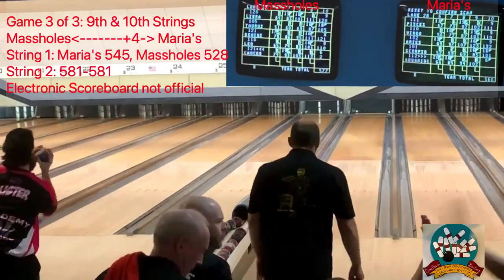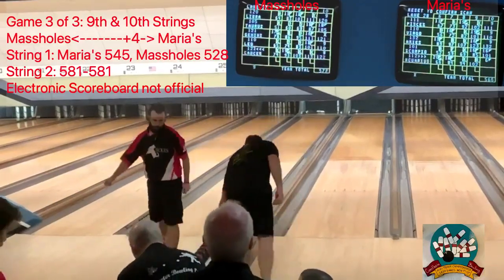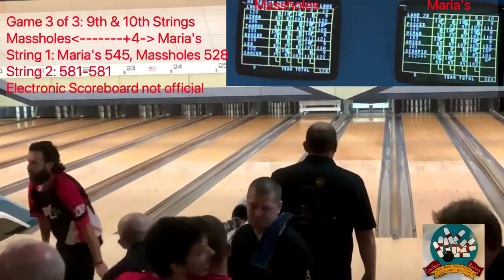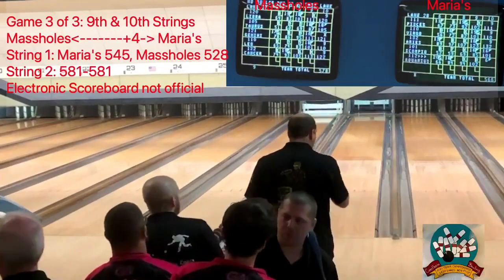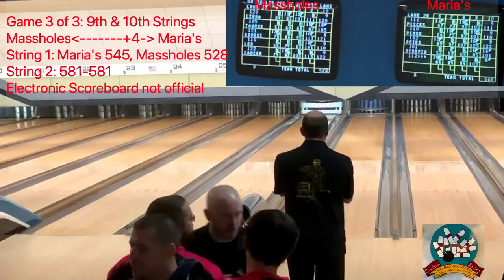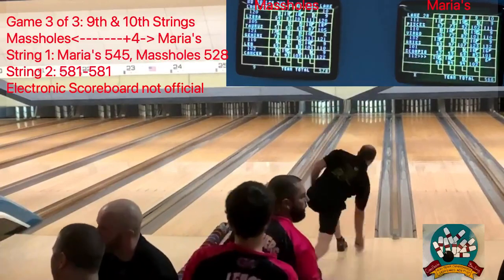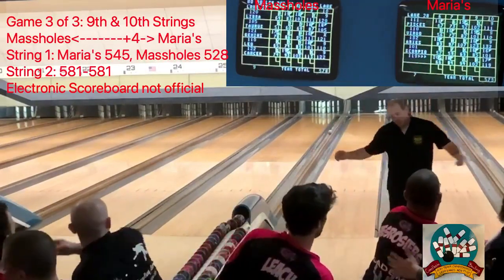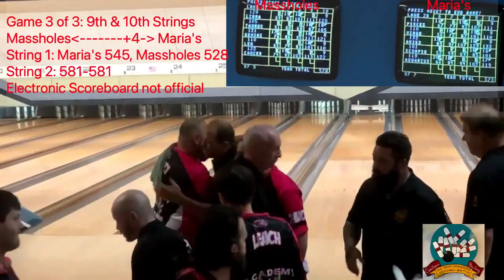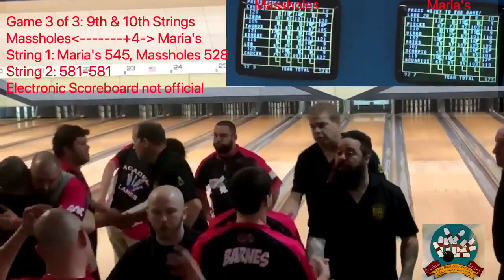What a thrilling match. 9 for Lister, 122. Incredible match here. Massholes down 69, went back and forth, took the lead, and Maria subs hangs on. Winchell on a spare to wrap it up, 112 plus this ball. And gets 7, 119. Maria subs, the number 4 seed, moves on to the semis. Both teams congratulate each other.